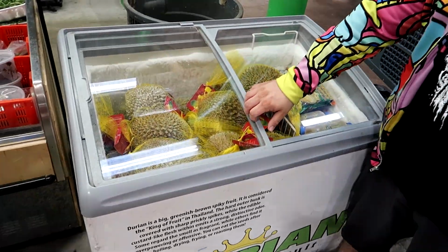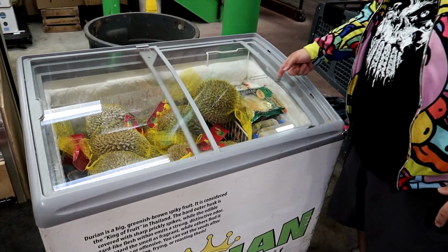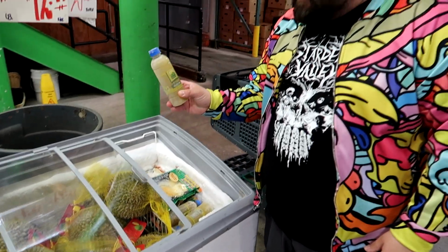Seems like an intense experience. Yeah, they've got it in a bunch of different rooms. You can buy the pulp if you're really into it. I've seen it in mochi before. It's got some funk on it.